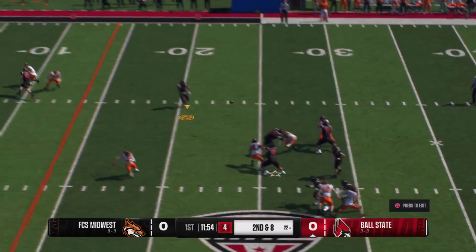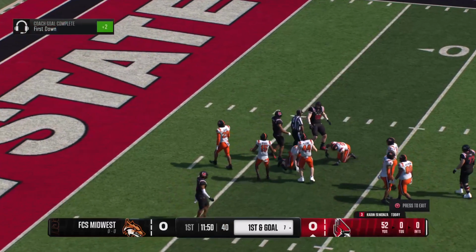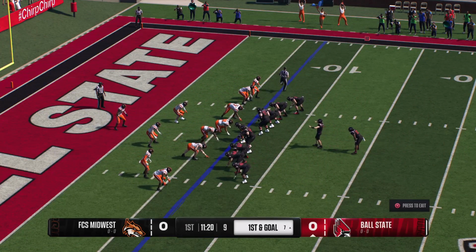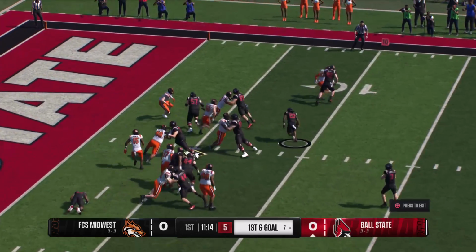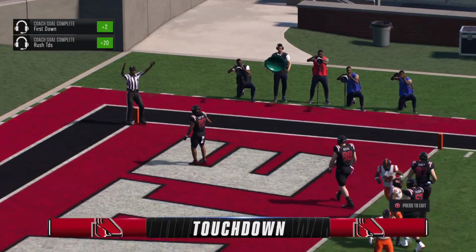Oh, and they'll try to catch him with a pass. He's got it down the middle. And how about that catch and run? So dangerous, this guy. And the Cardinals are threatening on 1st and goal. They'll try to get it in with the run. And he waltzes in for the score.